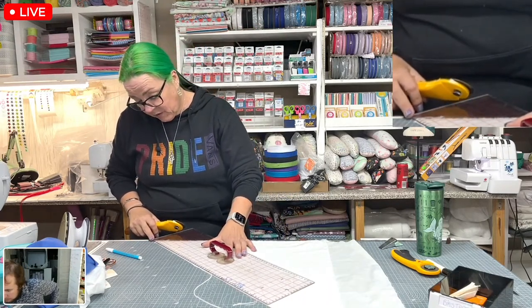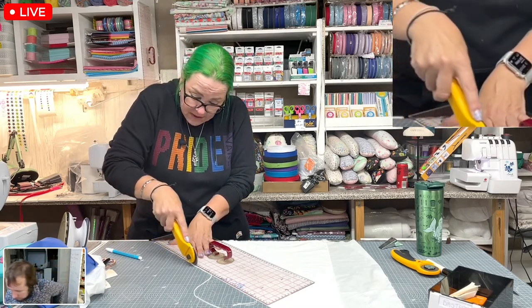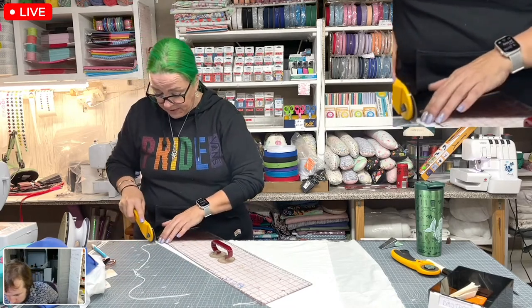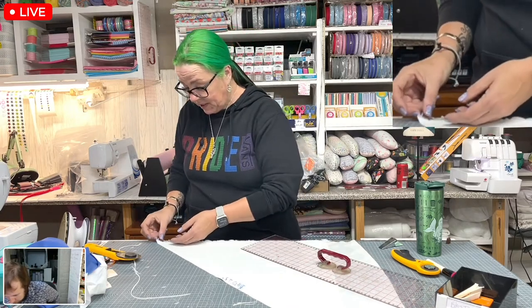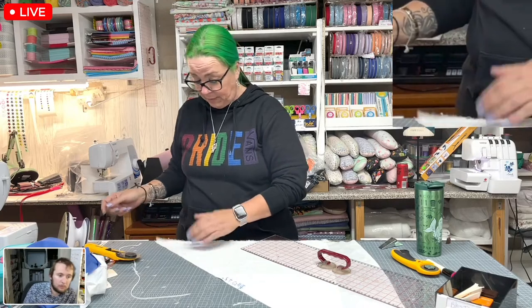All right. And we're going to go down here, and we're just cutting right on the edge. So I'm cutting like a 2 mil, so that I have an open. And by open, I mean both of these pieces are now loose from each other and not a fold anymore.